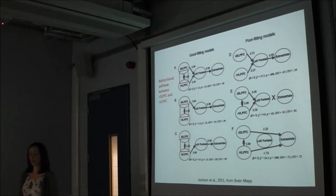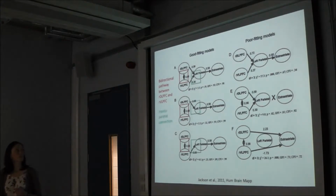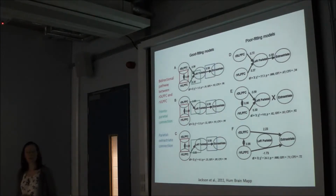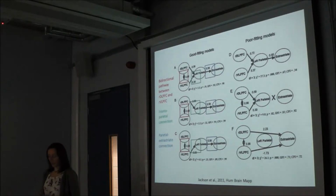So first of all, one feature of a good fitting model is having a two-way pathway between dorsolateral and ventrolateral prefrontal cortex. So there's a connection between the dorsal and ventral stream in the prefrontal cortex. What was essential for a good model is having a connection from frontal areas to parietal cortex. If that was missing, then that gave a poor model. And then finally, it was essential to have a connection from parietal cortex to the visual areas.